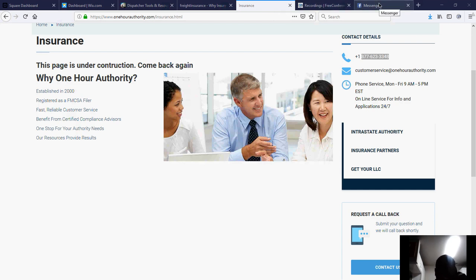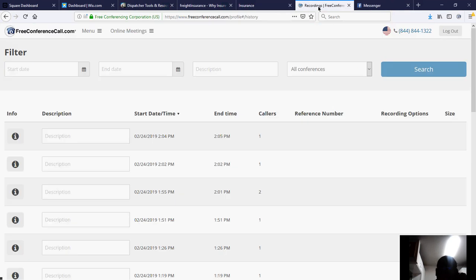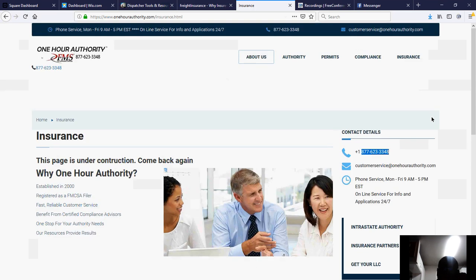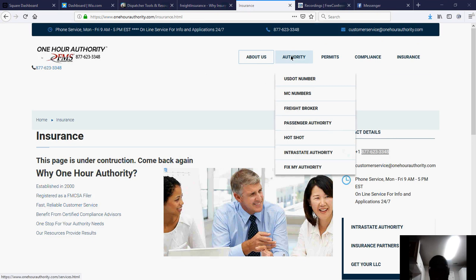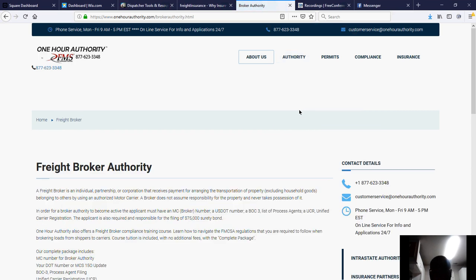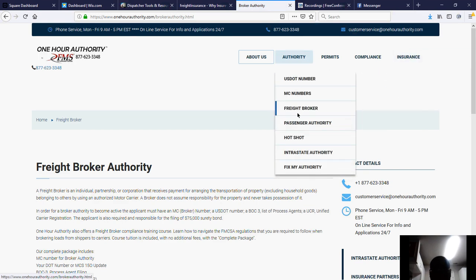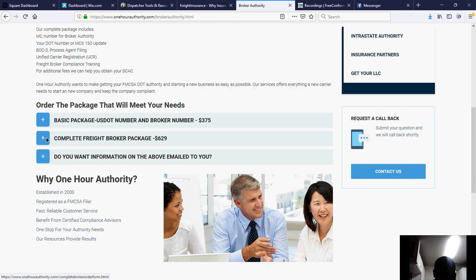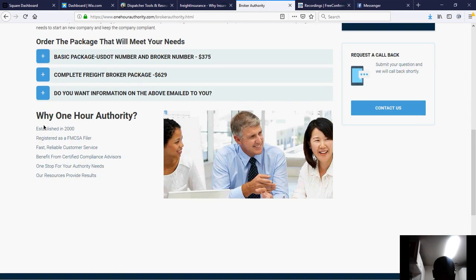Like when you do your authority, they help you get everything. I like using them because they're like a one-stop shop. Anything you need as far as your authority, they got a full package here, and this is what I used to get. I have a UTMC number, only I don't have insurance. Exactly. So get in contact with them and call them, and they can help you get the insurance, because that's who helped me get my insurance and everything. So you go to the Freight Broker Authority, and see right here, I got the package that I did. I did the complete Freight Broker package, and it wasn't really that much.